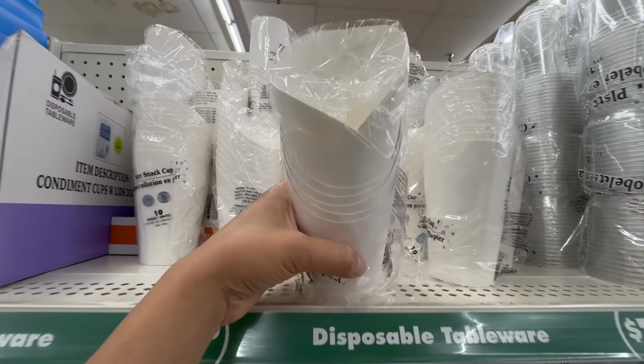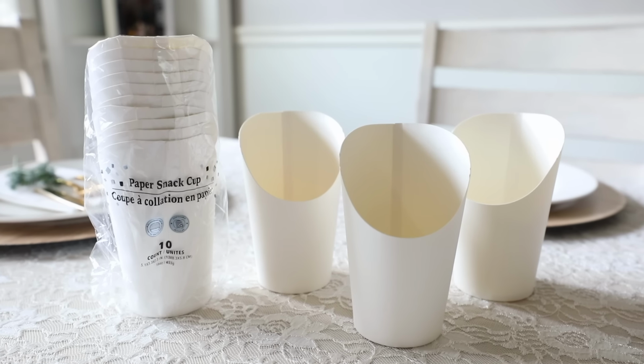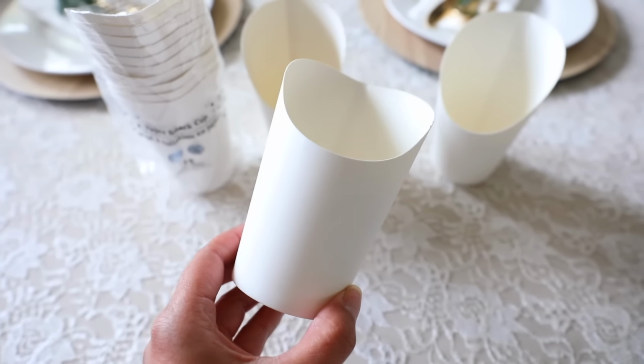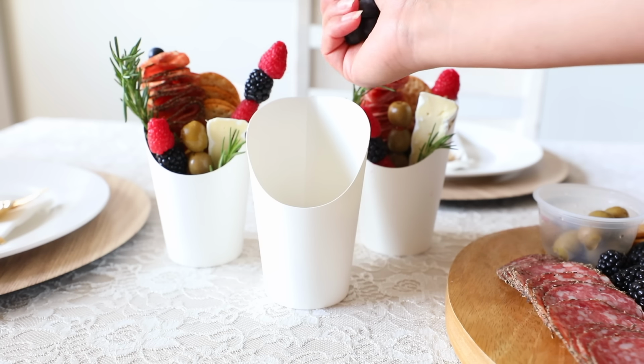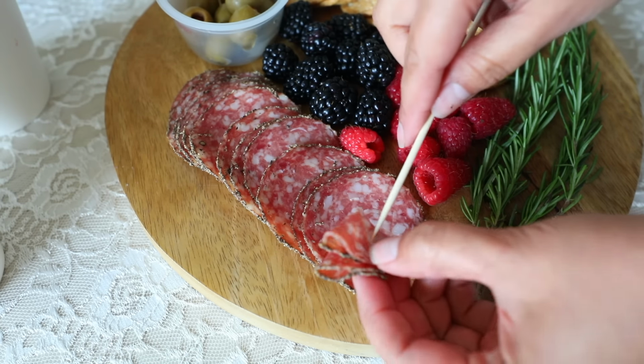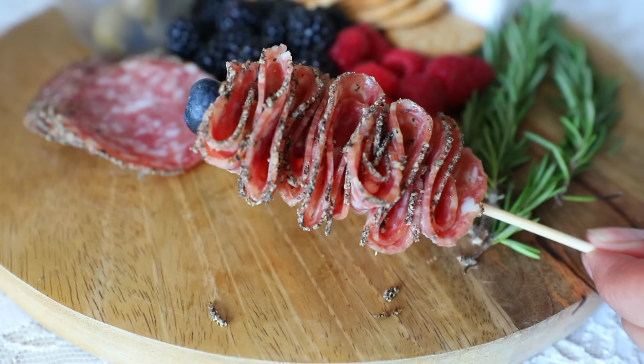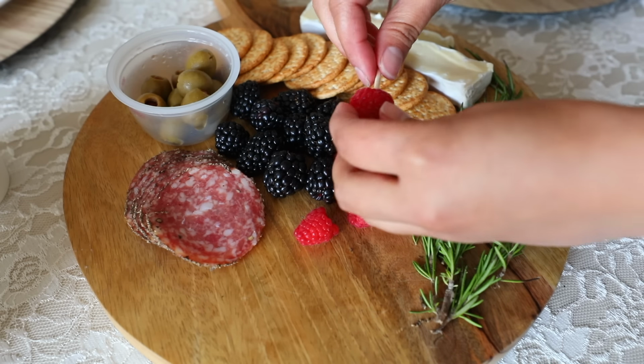Let's take a break from the dupes. I have some more Dollar Tree items I want to share with you guys, like these paper snack cups. You're gonna get 10 for $1.25. I was excited to see this. I love making little charcuteries throughout the year, especially individual ones during spring and summer when I tend to have more events and parties at our house. These are gonna be so perfect for the individual charcuteries, and I'm so excited to use these. They cost a lot more on Amazon.